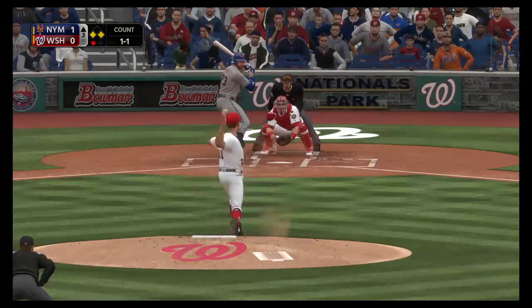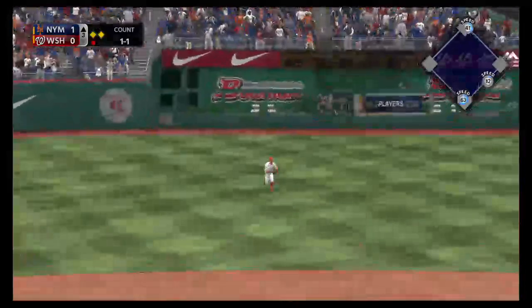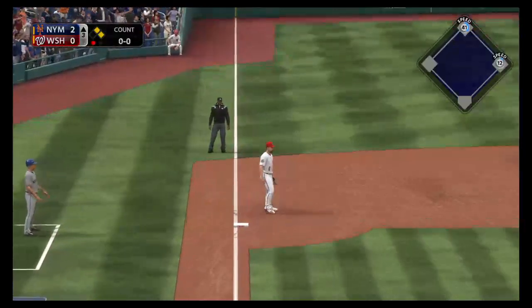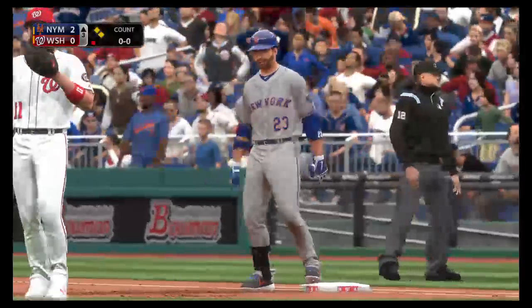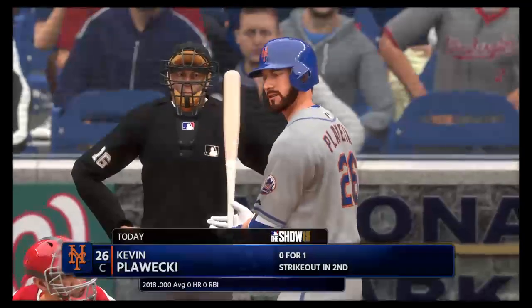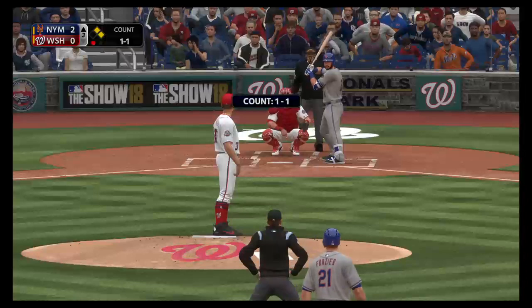In now, Adrian Gonzalez. Hit on the ground out to short. And that's through for a base hit. And the runner scores from third as they extend their lead. Now batting, catcher, Kevin Plawecki. He was a strikeout victim in his first try. Runners are at first and second with 1 away.